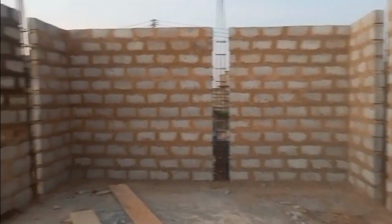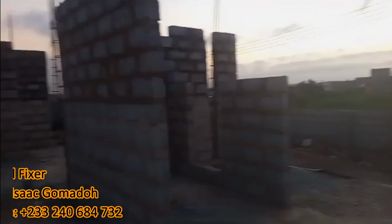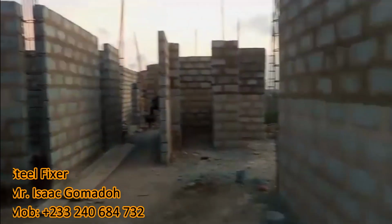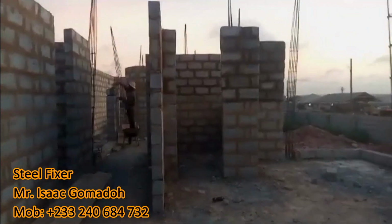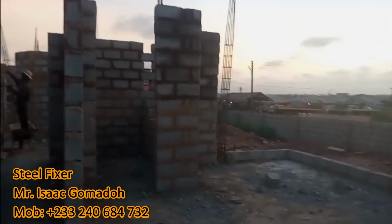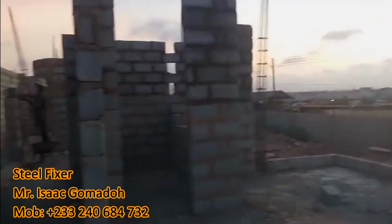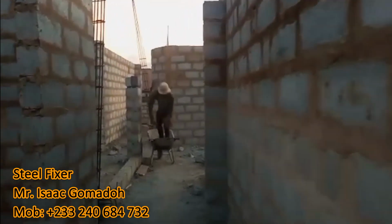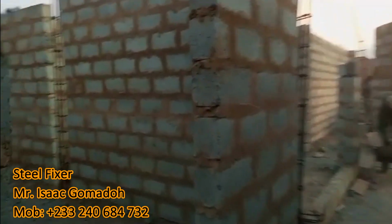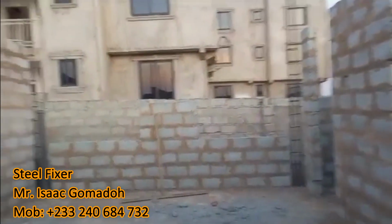Look at the height. Look at the pillars. Is that not beautiful? The pillar board could be a beam board. You can imagine. That is the quality of work I want. Because I feel as though this is mine. I do everything as though it is my own house.